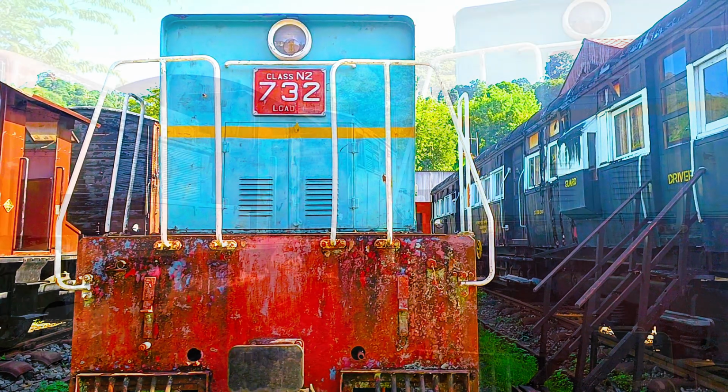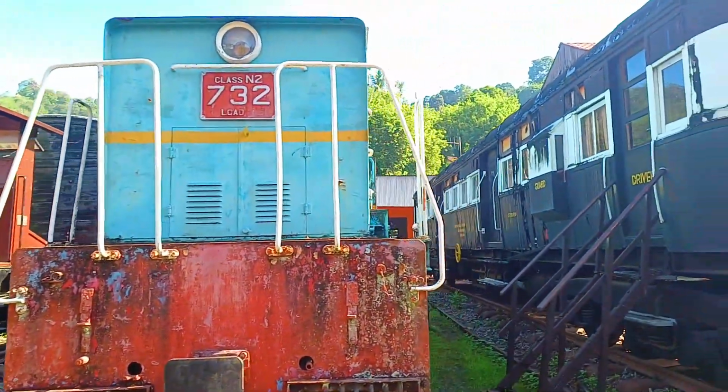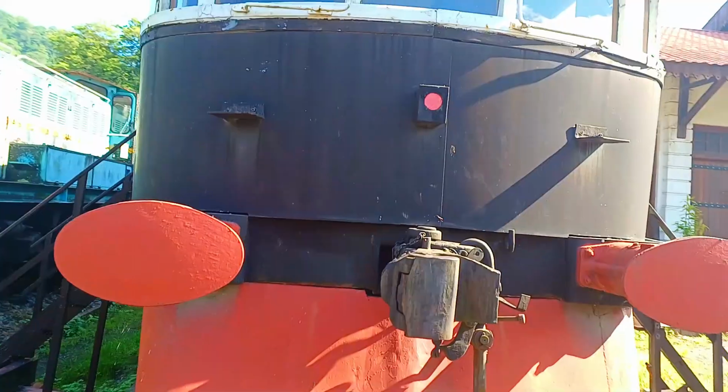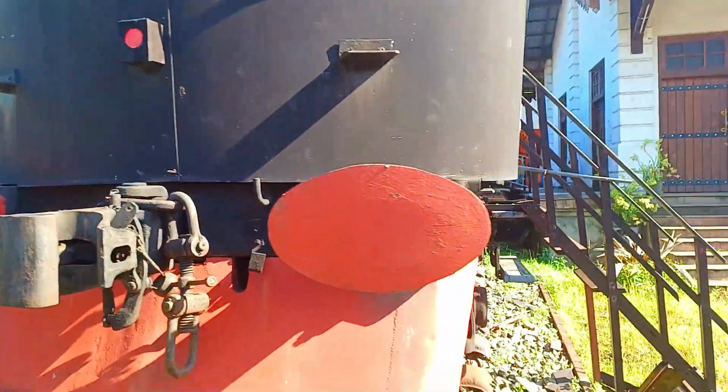Behind this is an example of another narrow gauge shunter, class P1. As of 2024, there are no narrow gauge railway lines in Sri Lanka Railways.